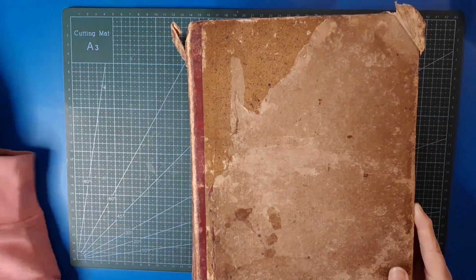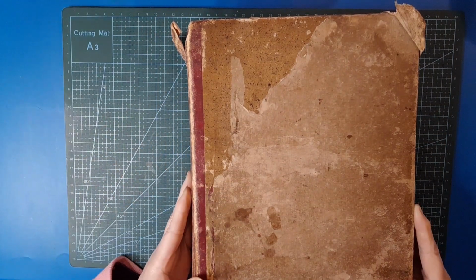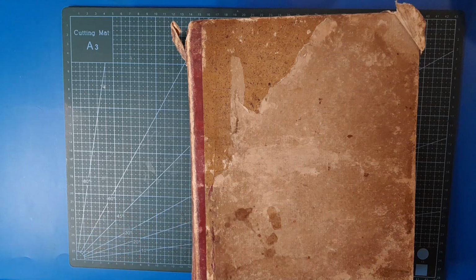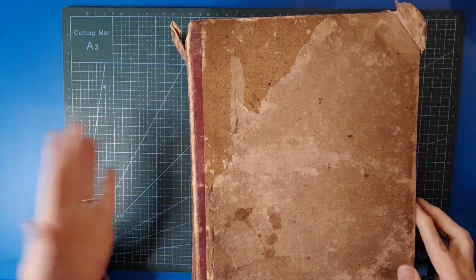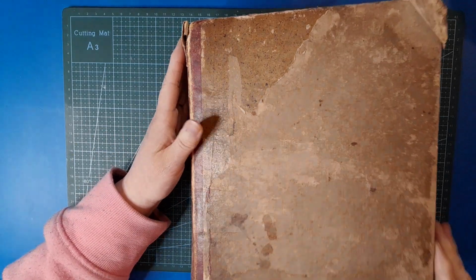But I didn't truly appreciate what I had until I got it home. Now, at Book Barn I also picked up a novel. So in total I got 14 books. That's including the 2 freebies. And I paid $15 all up for 14 books. Amazing, right? But even more amazing is this. Like, I would have been prepared to pay $30 for this on its own.